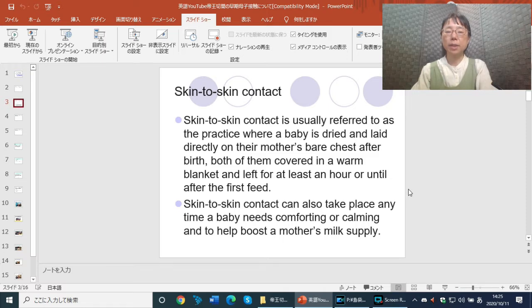Skin-to-skin contact can also take place any place a baby needs comforting or calming and to help boost the mother's milk supply.